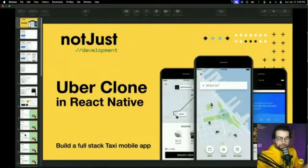And without further ado, I know that you're excited about this build. I'm also pumped about it. A lot of you have asked to do this build, so here it is. Today, we're gonna build an Uber clone in React Native. And it's going to be a full stack application, both front-end in React Native, and back-end in AWS Amplify, which will come later during the next weeks.